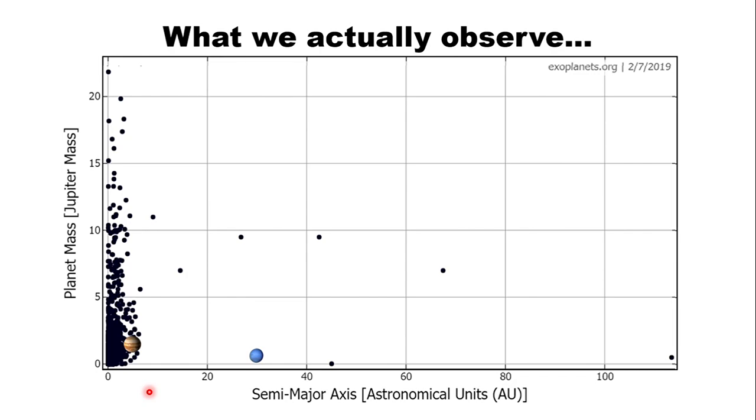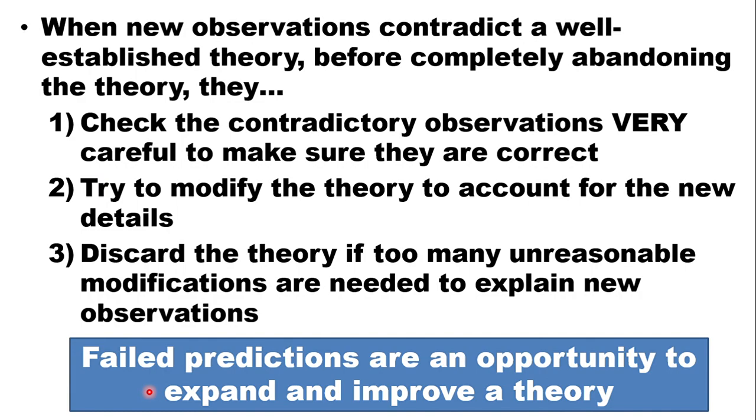These planets, these gas giants that were orbiting very close to their suns, came to be called hot Jupiters. And according to everything we understood about solar system formation up to that point, such hot Jupiters should not exist. And yet we found them in very large numbers. So what to do about this?